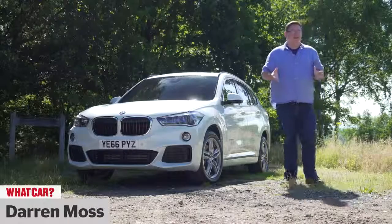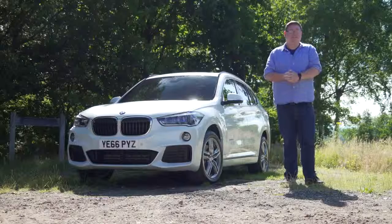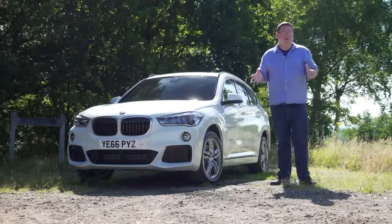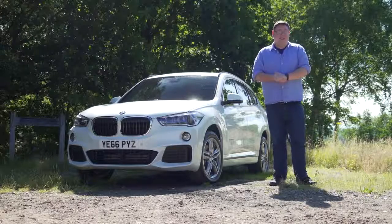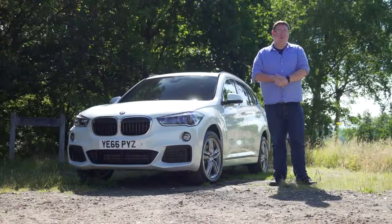The original X1 though was a bit of a flop. It was noisy, cramped inside and disappointing to drive. So when the company set about developing this second generation model, it knew it had to up its game considerably. And this X1 arrives at a time when competition in this market is especially fierce. Its key rivals include the Audi Q3, Mercedes GLA and Volkswagen Tiguan.